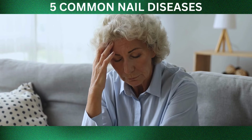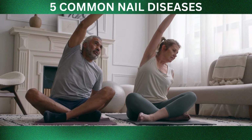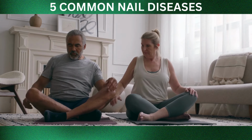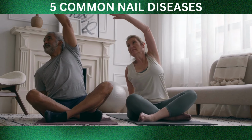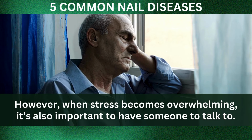But it's not just about what we eat. Stress can also affect our overall health, including our DNA. Incorporating stress reduction techniques like yoga or meditation into your daily routine can be incredibly beneficial for both mind and body. However, when stress becomes overwhelming, it's also important to have someone to talk to.